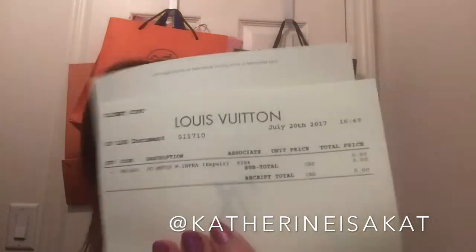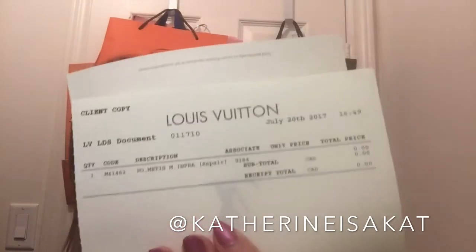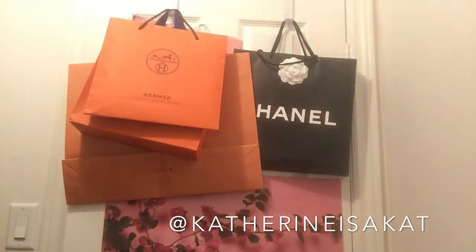It comes with the receipt, and then a sales associate put his card here. He was actually really nice. I was surprised because usually the customer service at Saks Avenue isn't the greatest. So yeah, I paid $0. This is what the receipt looks like for the repair of glazing. I was super happy there weren't so many issues with the bag.